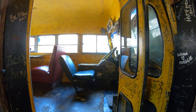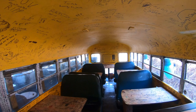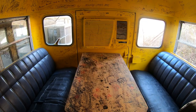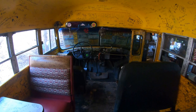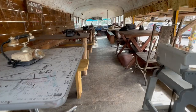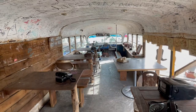And let's go check out the other school bus. This one's painted up yellow on the inside. Both of them are pretty much the same. And this is for a larger size family that can come to the very back and sit. Now here's a third school bus that's also used as an area that you come eat your food. This bus is outside of the restaurant part. I noticed every one of these tables has a telephone on it.